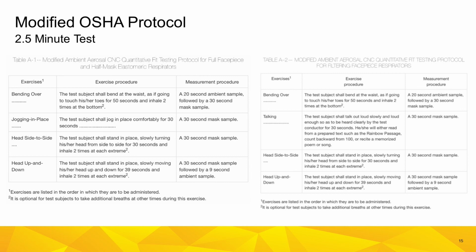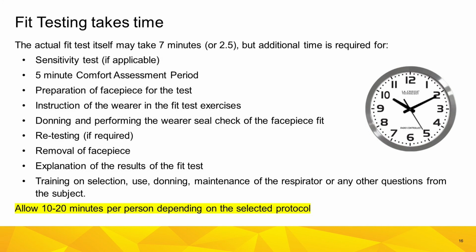Fit testing takes time. The test may only be 7 minutes on the other one, or maybe you're doing a 2.5 minute test, but there's a whole bunch of other things around it that still need to happen from a fit tester's point of view. So you're looking at maybe 10 to 20 minutes per person, depending on their background.